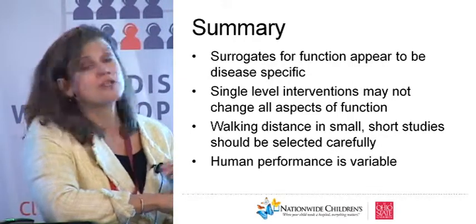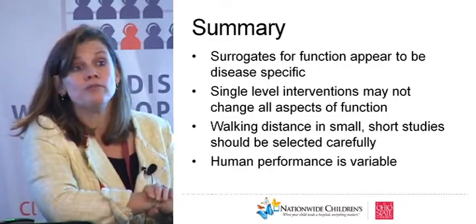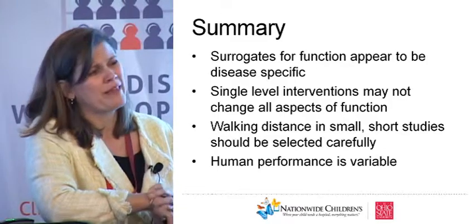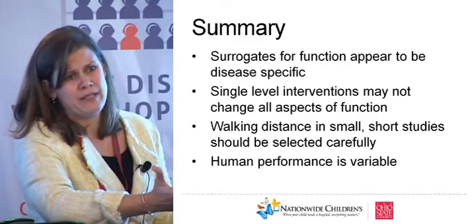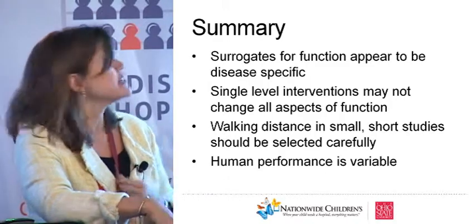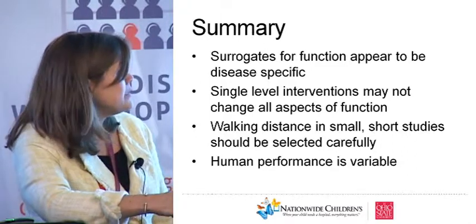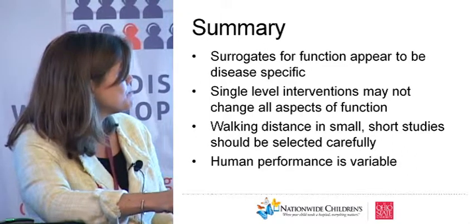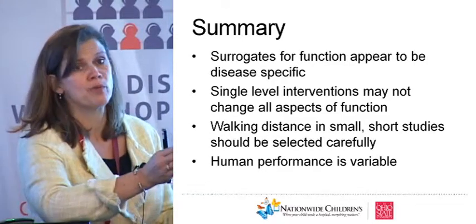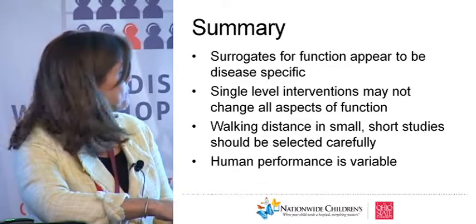We know, and we're concerned with our follistatin trial, that a single level intervention is not likely to change everything in their ability. So we've already addressed that this is a proof of concept study, and that we know that we will need to address other muscles if we're going to make major changes in people's lives. And that walking distance, in short, small studies, really needs to be carefully selected, and you really need to hedge your bets by having multiple administrations and hopefully a shorter time.